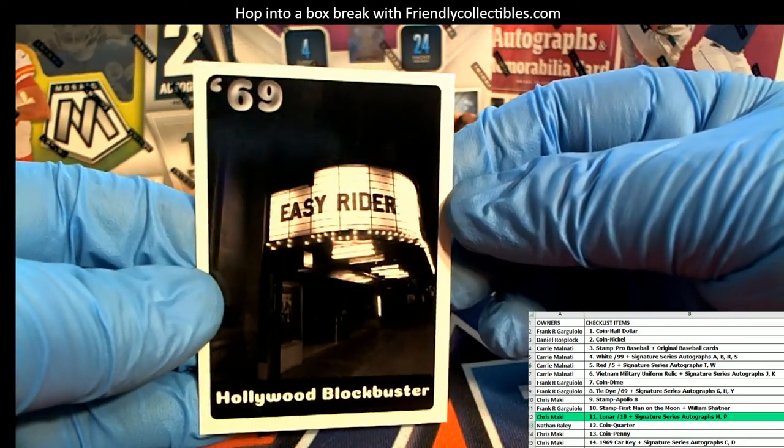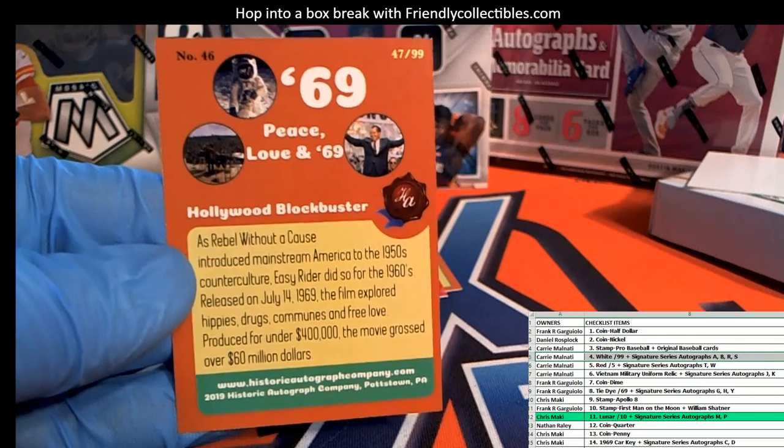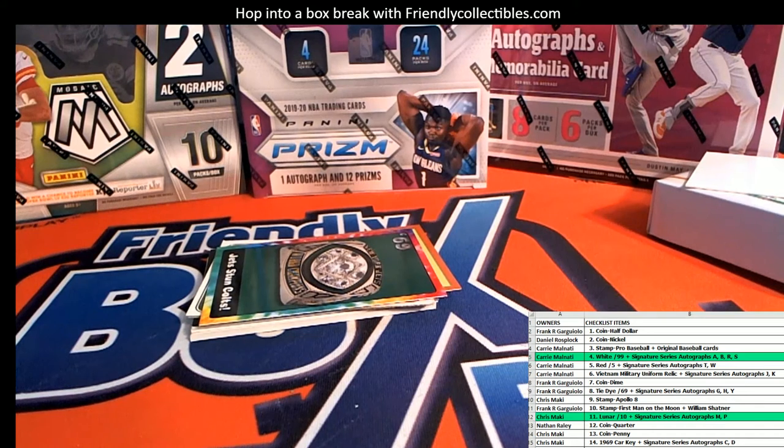There's our next one, Hollywood Blockbuster. All right. 47 of 99. And that's the white card. Carrie M coming out to you. Carrie M. Hollywood Blockbuster. It is cool. It's all stuff that happened or is based around 1969. Carrie M.